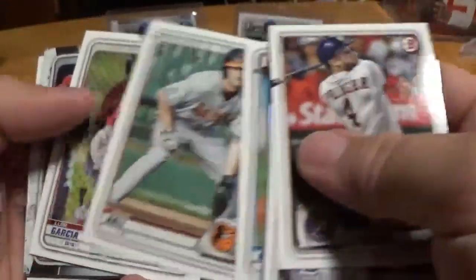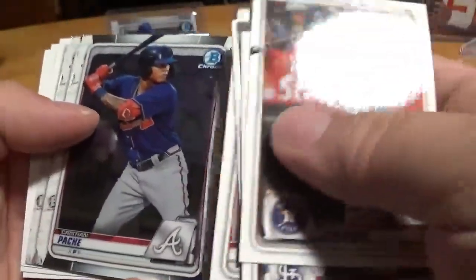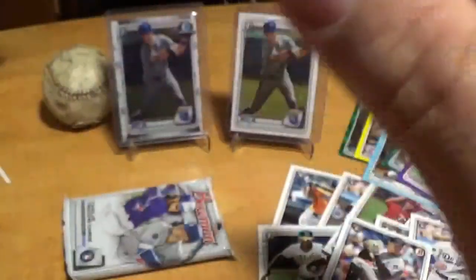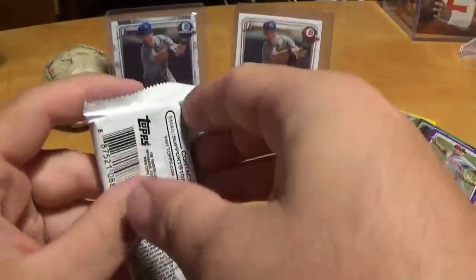One of this, is that spanning the globe? Yeah. Joe Ryan, Adam Hall, Luis Garcia, Christian Pache, Cole Winn, Otani, Giolito, and Urena. Last pack out of that box.